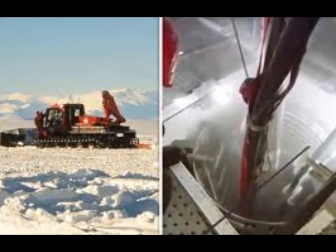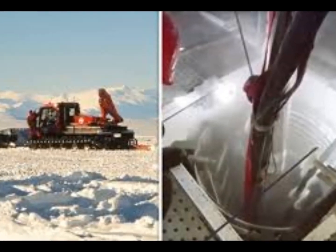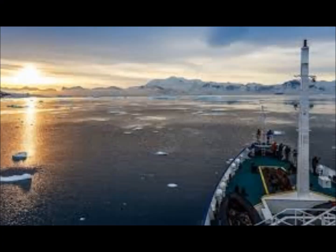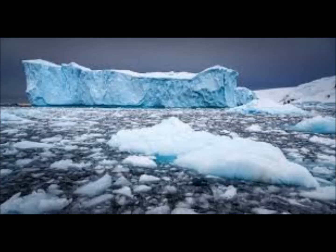A new breakthrough in Antarctica. Scientists' groundbreaking discovery 400 feet below the ice has been revealed. The scientists were stunned by the results of a 400-foot drill into the ice sheet, revealing perhaps a glimpse into Earth's future. Callum Hoare, Express UK, reports.